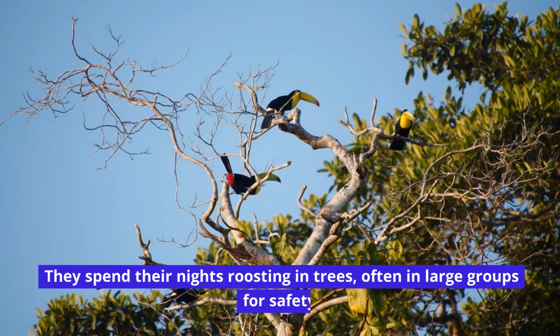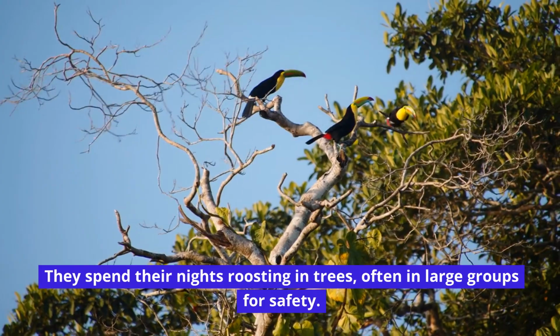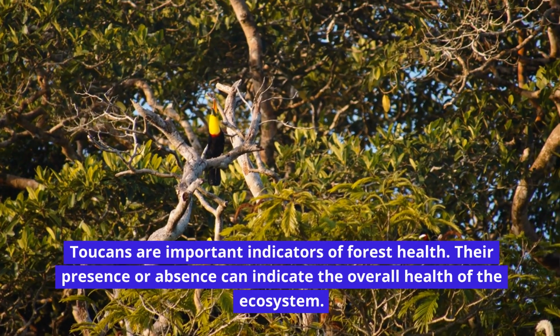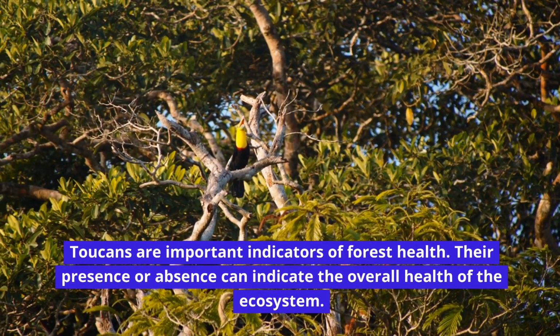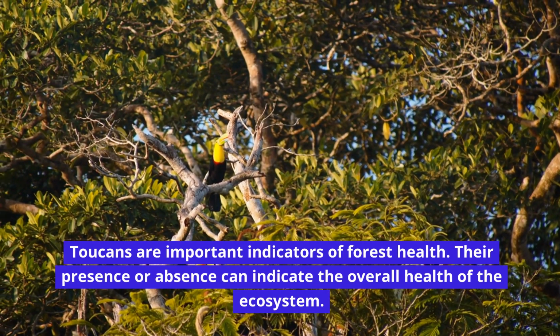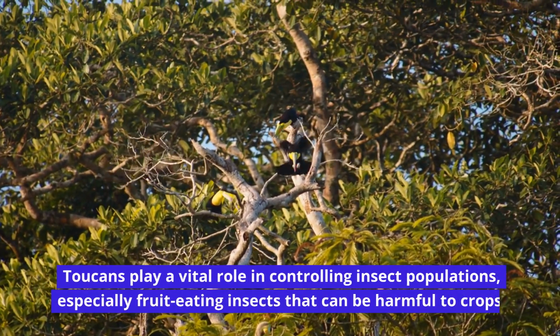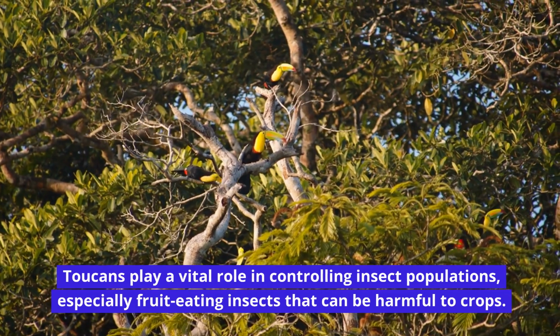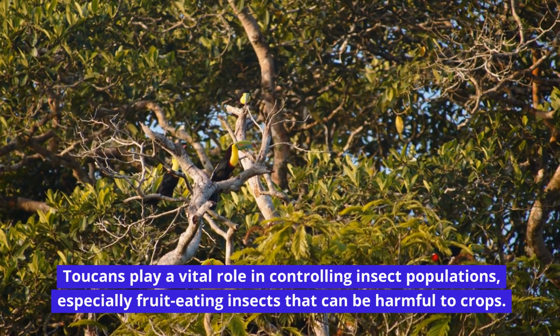They spend their nights roosting in trees, often in large groups for safety. Toucans are important indicators of forest health. Their presence or absence can indicate the overall health of the ecosystem. Toucans play a vital role in controlling insect populations, especially fruit-eating insects that can be harmful to crops.